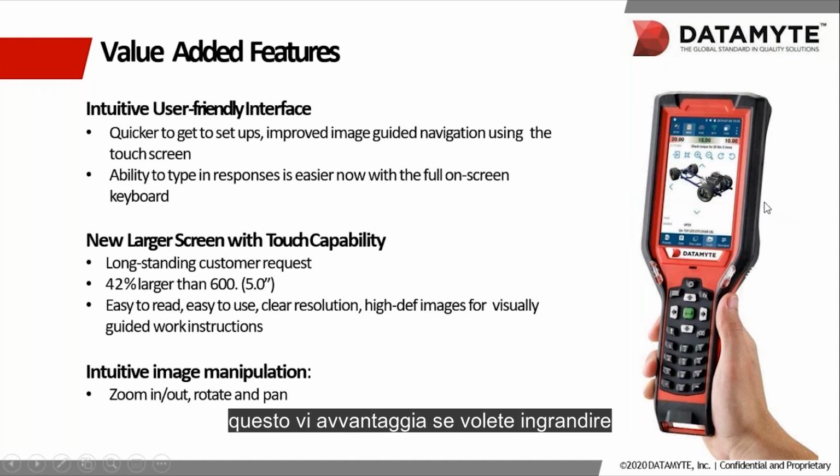So that gives you an advantage if you want to zoom in and see really where the point of measurement is, where you have to take it. You zoom in or whatever. You have your instructions. You can zoom in, you can rotate. Gives you a lot more possibilities.